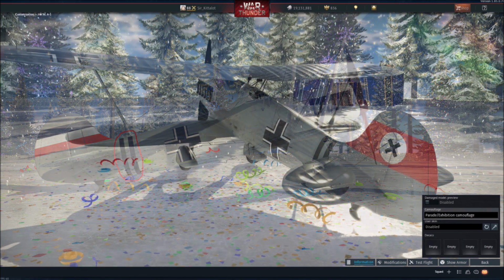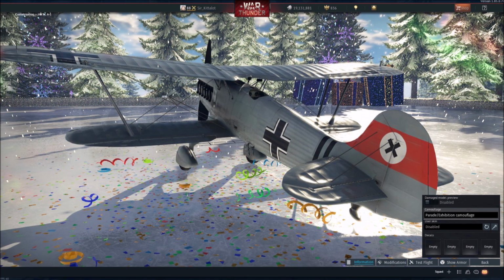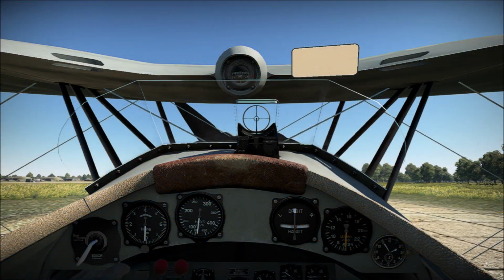In War Thunder, the swastika is represented by a simple black cross to get around laws such as in Germany that prohibit the display of swastikas on anything other than historical or art representations. And now for the cockpit.